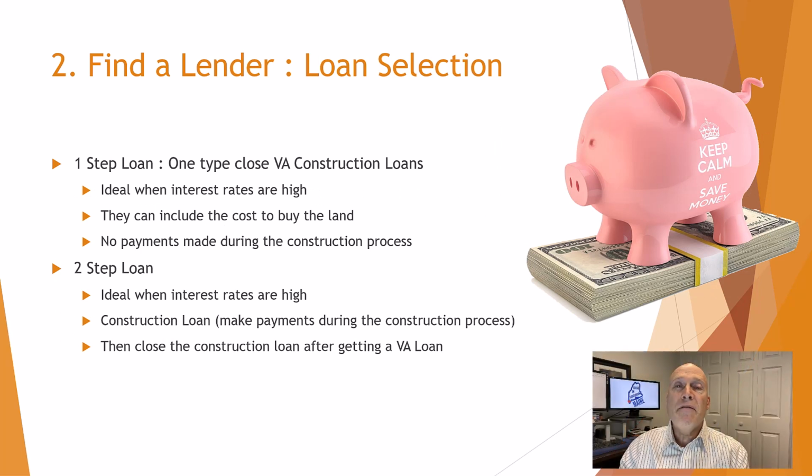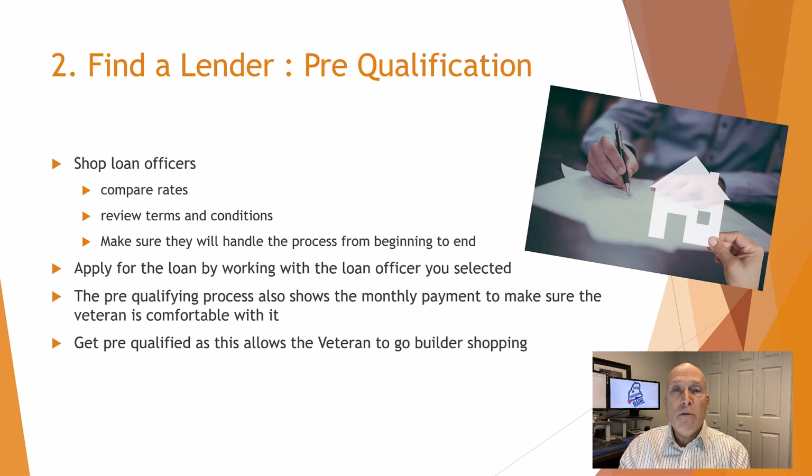Now, when it comes to VA loan selection, there are 2 types. You are probably going to end up with a one-time close VA construction loan. We are not seeing as many 2-step loans since interest rates started going up and up. When VA loan shopping, make sure you compare rates and the terms and conditions. Pay attention to the interest rates. The difference of a half a percentage point in interest could add up to tens of thousands of dollars over the life of the loan.